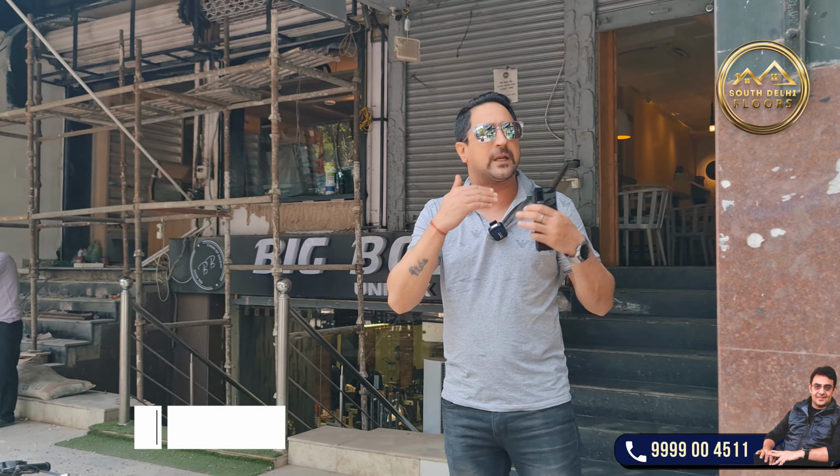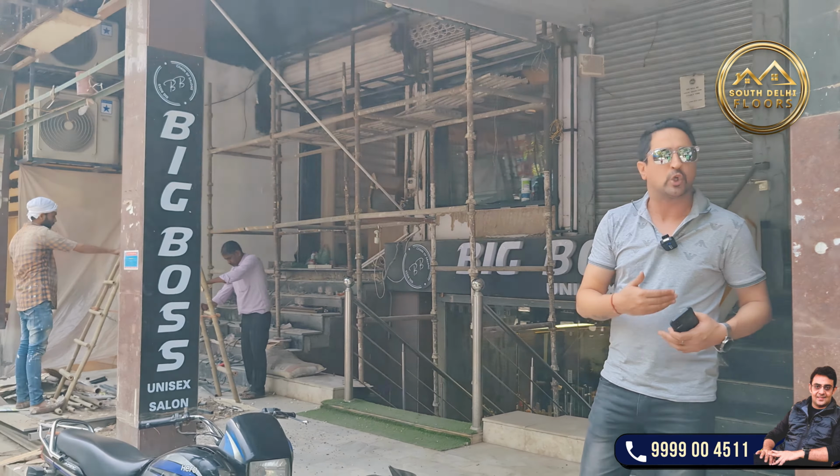So Kailash Colony market is popular for the younger crowd, owing to the fact that it is in closest proximity to all the colleges and popular institutes in South Delhi.